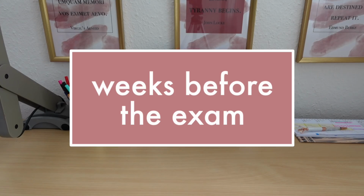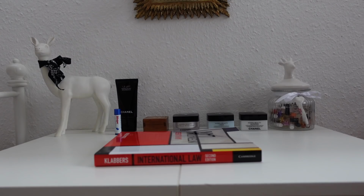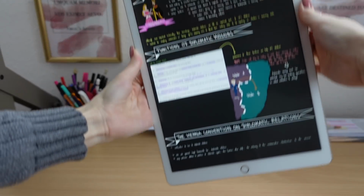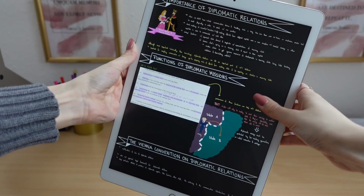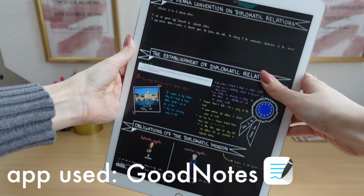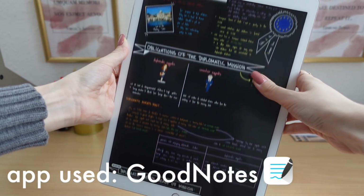First up, here's what I do in the weeks before the exam. I think it is important to nonetheless write your revision notes like you normally do, because it's not realistic that you're going to search through all your textbooks for the information that you need during the exam. So instead, I still write my revision notes in GoodNotes like I do for exams where I don't have access to the notes during the exam.